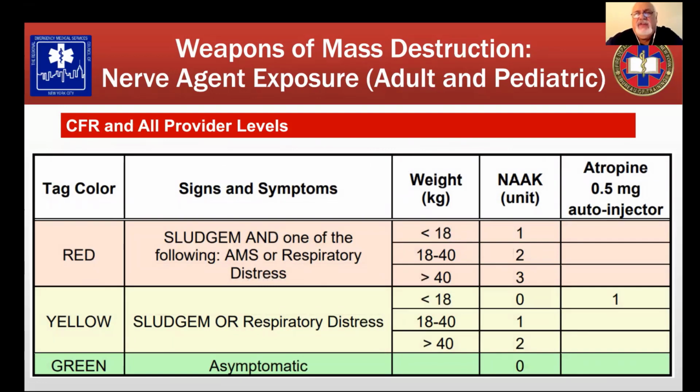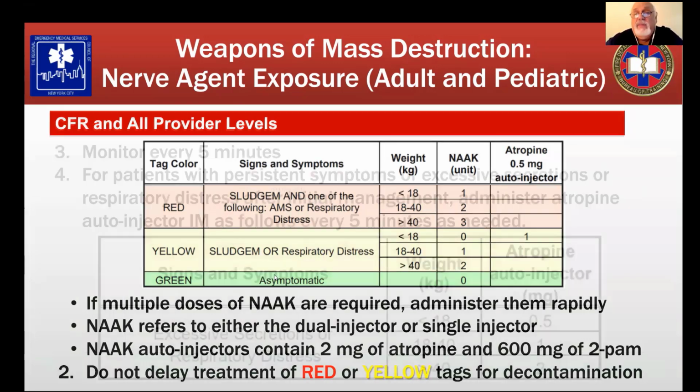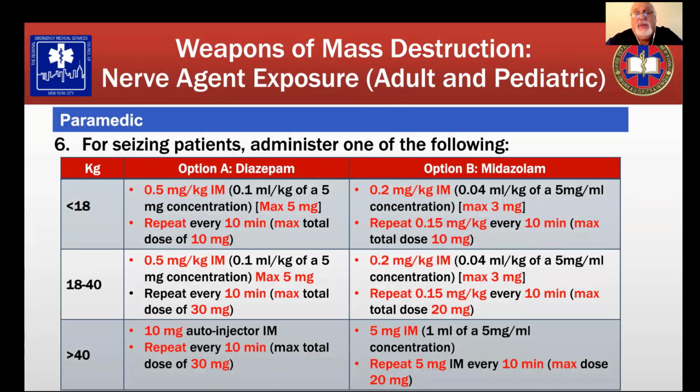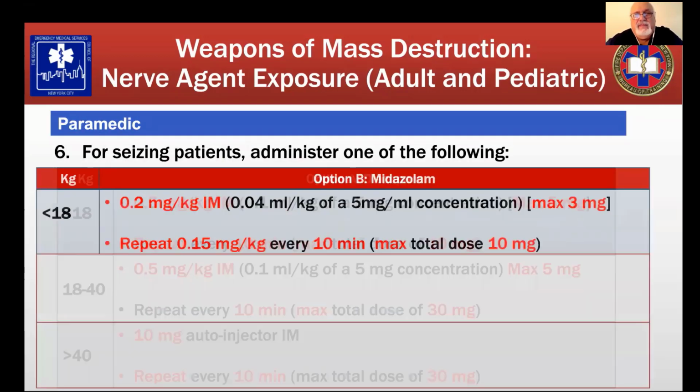Various types of agents that we will encounter during a WMD incident. These protocols apply to both adult and pediatric patients. And again, look over the charts, understand what they are, and we understand that you're probably going to be looking at them during the event rather than memorizing all of them right after this protocol review. However, if this is the only time you're looking at them, you're not going to remember what to do. So do familiarize yourself with what we have here.